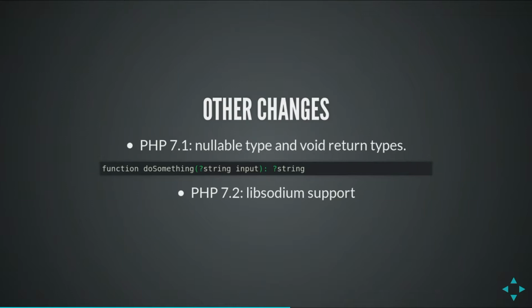Similarly with returns. This might return a string or it might return nothing. There's a lot of debate whether it's good practice to do that. If you're going to say you're going to return a string, some pragmatists or purists would say, then always return a string. Whereas other people want a little more flexibility.